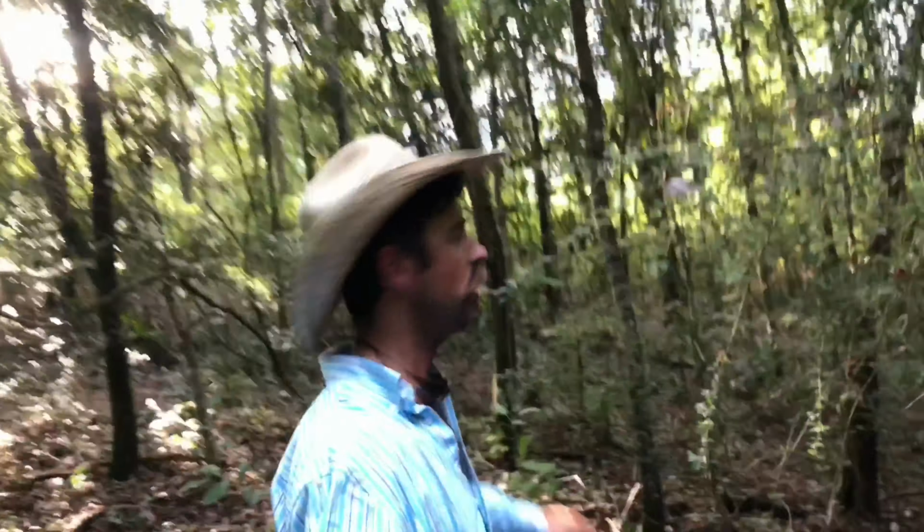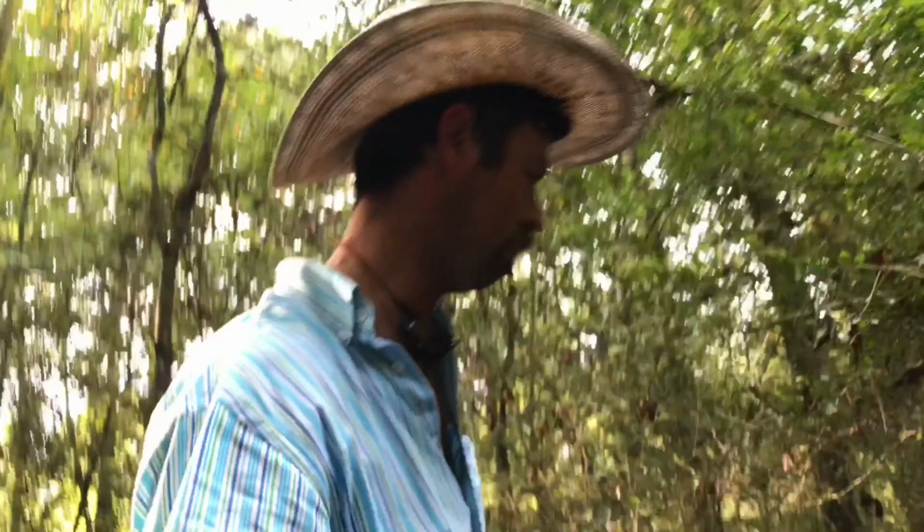I got a pretty good tree right there. My deer stand, let's see. All right, I don't know if y'all can see it, but it's on that tree. The sun's probably right in y'all's eyes, but I'll try and get a little better picture of it.